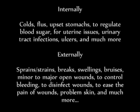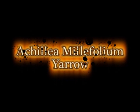It is said to stop colds and flus in their tracks, ease stomach ailments, and even kill pain and disinfect wounds. This plant is yarrow, Achillea millefolium. Let's see what top international stuntwoman Kylie Furneaux has to say about it.